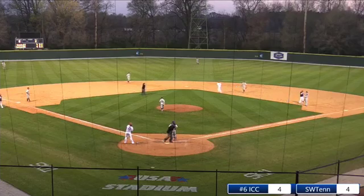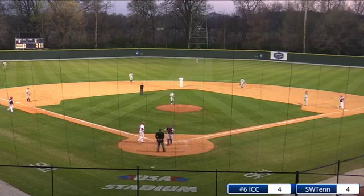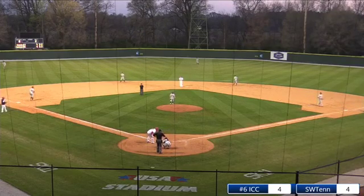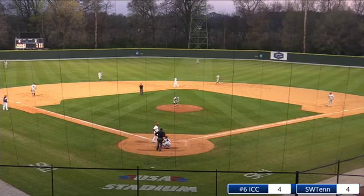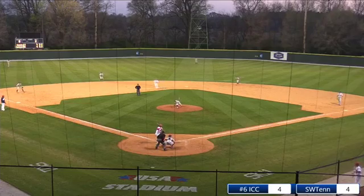That scores Folks, who was moving on the pitch that time. It was a fair ball down the right field line by a good 4 or 5 feet. Just a good piece of hitting. So back-to-back solid execution on the part of the Salukis has tied this ball game now at 4. That's the 4th run of the inning scored here, and a runner in scoring position. We're in the bottom of the 2nd.